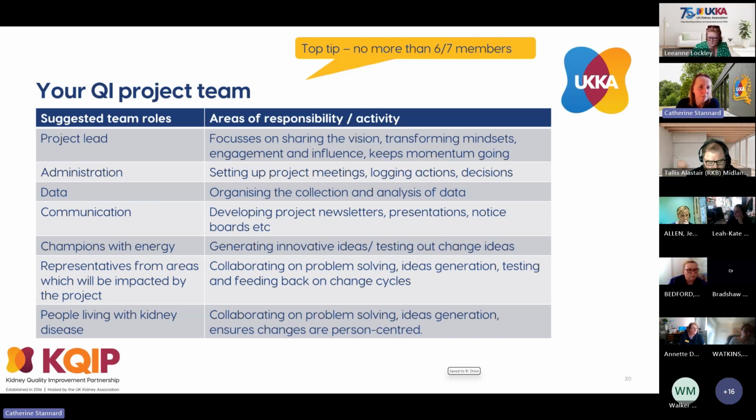And then also, depending on who your project is going to impact and what areas of your unit will be impacted by the project, make sure that your QI team has representatives from all of those areas, because these are the people that are going to be collaborating on your problem solving and your ideas generation, and they're going to be testing out changes and feeding back on those change cycles. So make sure your QI team is representative of the areas that the project's going to impact.